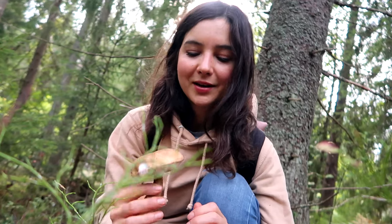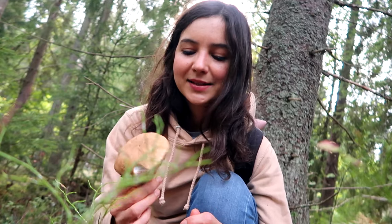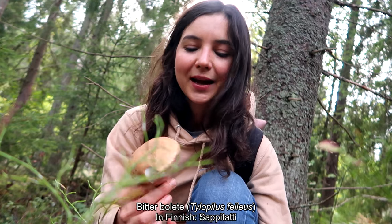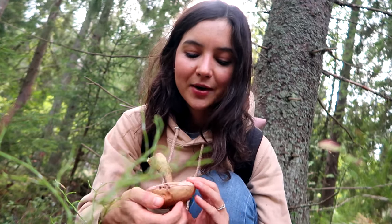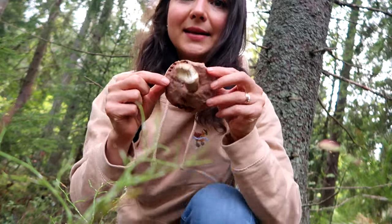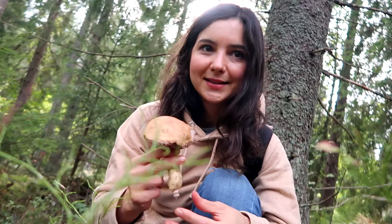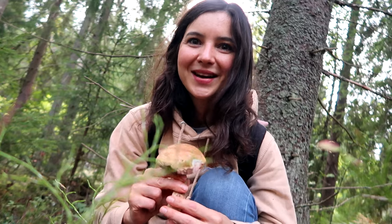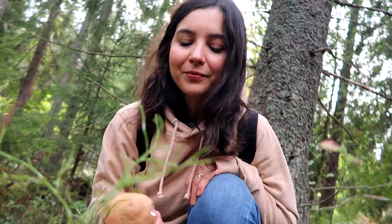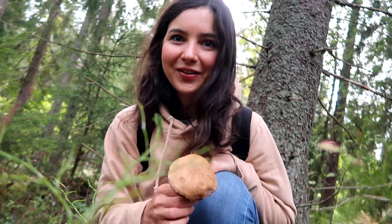I found here this boletes tatti, and it's the bitter species. I already had some suspicion when I turned it around because the bottom is pinkish. So I tasted it and it's totally bitter. It's not poisonous but also not edible. If you would miss it and put it into some meal, it would destroy everything.